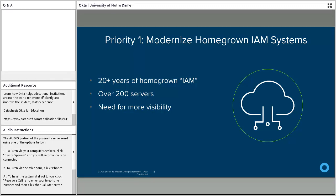Over time, with all these years of conglomeration of IAM services, they would run in serial. So at some points in time, it could take multiple days to fully provision an account. So we needed to reduce that time. We needed to focus on the business of identity and access management and less on supporting the infrastructure. So that's when we did an assessment and started looking for a cloud provider to see what they could do for us.